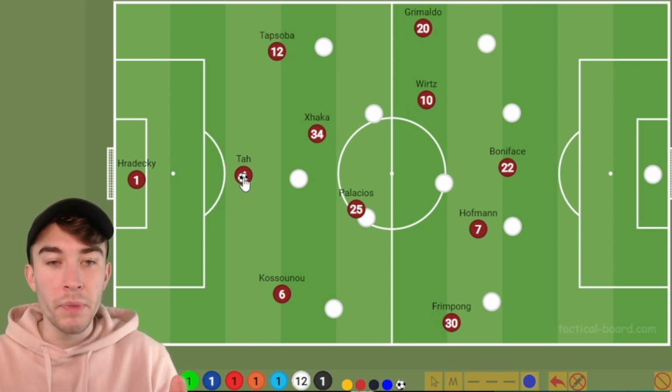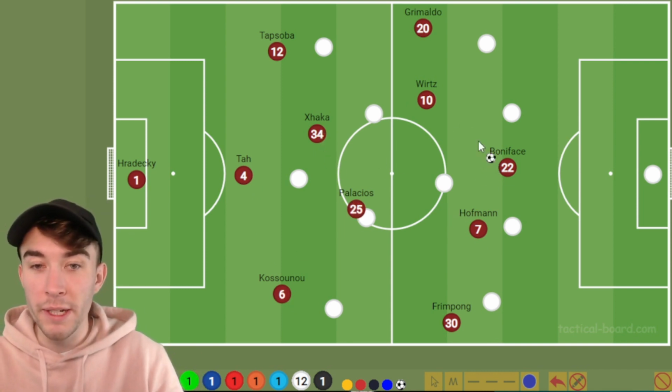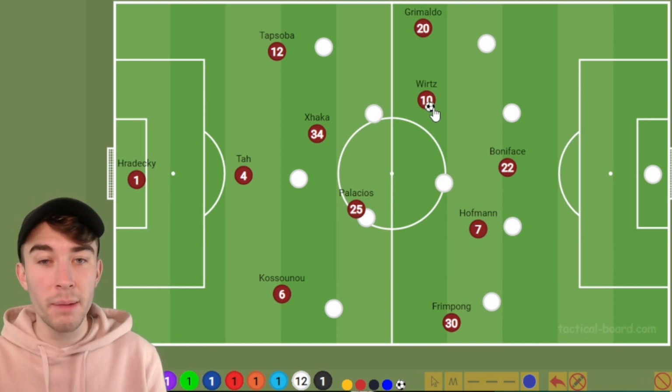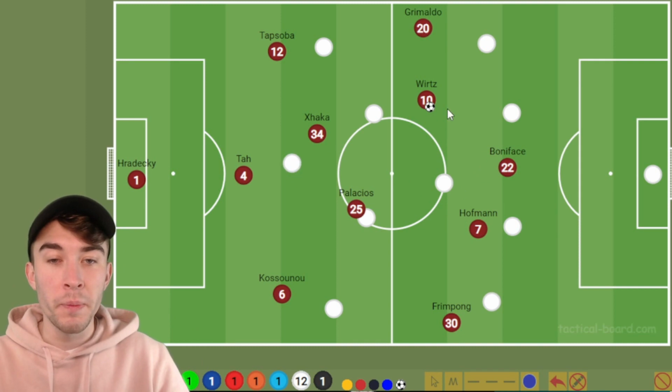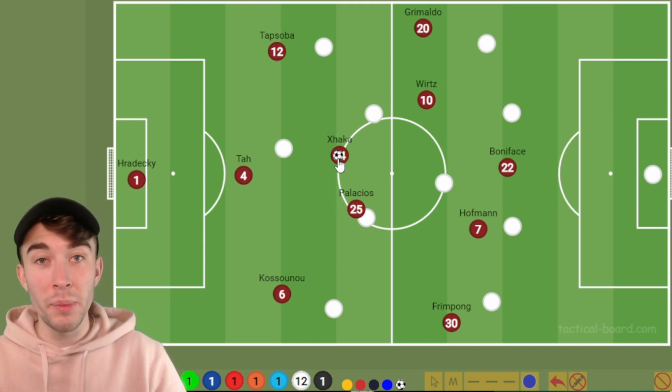So for example, this ball can go to Kossounou, who might go to Palacios, who's then going to set it back first time to Xhaka, who might go to Hofmann, to Boniface, to Wirtz. They play really quick combination football in these areas, and it's just absolutely brilliant. So for example, initially, at the back, Xhaka here might be marked. The passing lane is cut. So Tah will go to Palacios, and then they play the setback pass to Xhaka. That's why the football is so effective.